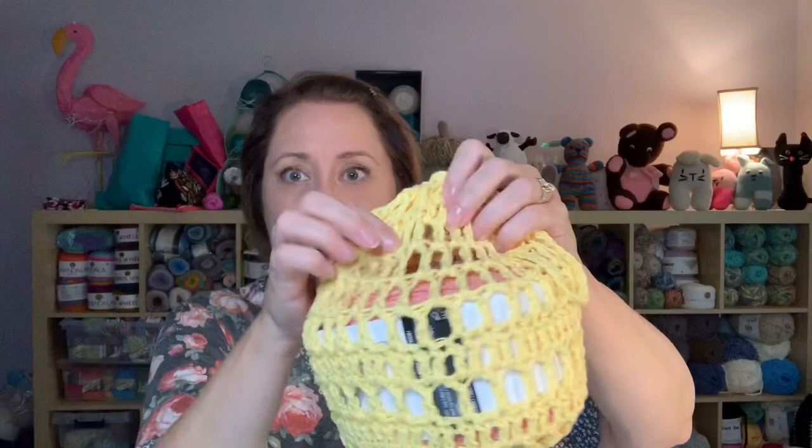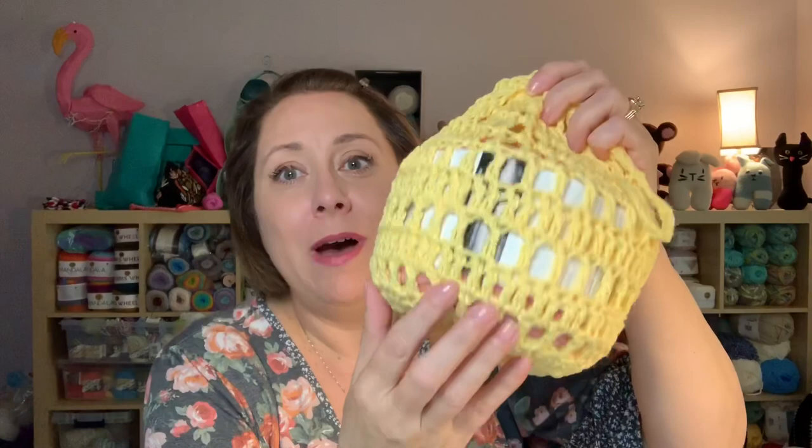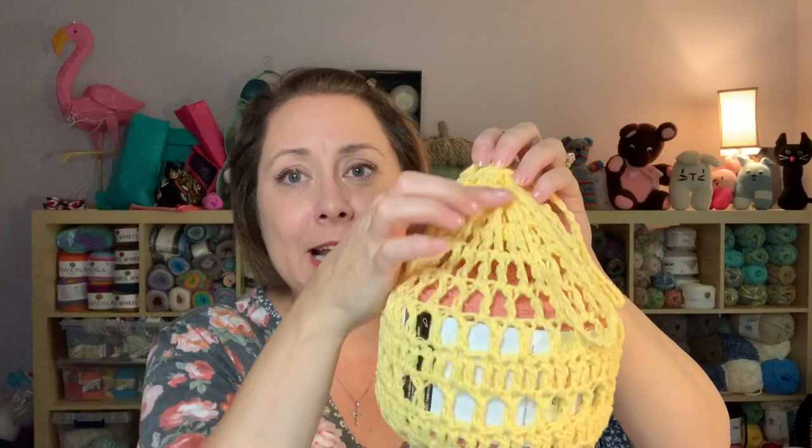And there's still lots of room in here. I thought I was going to run out of yarn and it was going to be too small, so I only did like these two fuller rows, and then I just did the mesh up to the top, but I could have kept my pretty design with the solid row too. And not only that, it gives it more structure when you've got stitches.